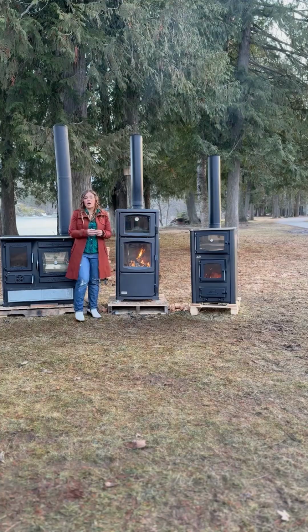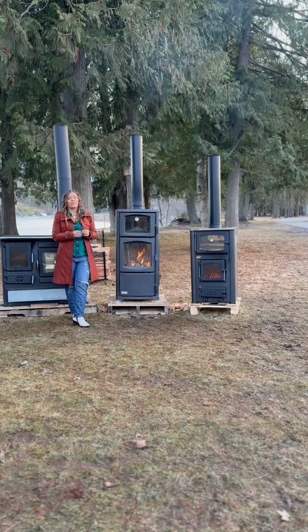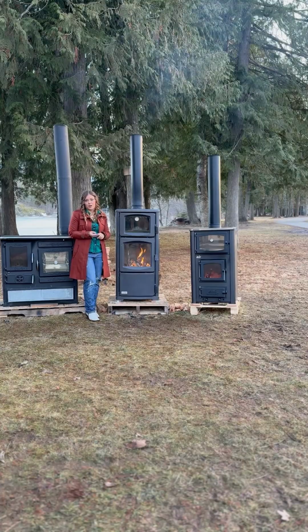Number 5, the company themselves, Teba. We import this product from Turkey, and I have met them multiple times. I've been to their factory, and I love working with the company. They do an amazing job supporting their product, with technical support and parts as well. They're really good quality people that stand behind their products, and that is something I appreciate.